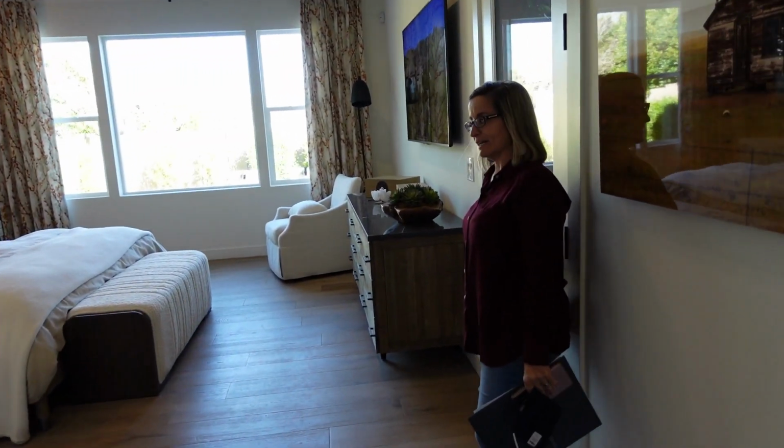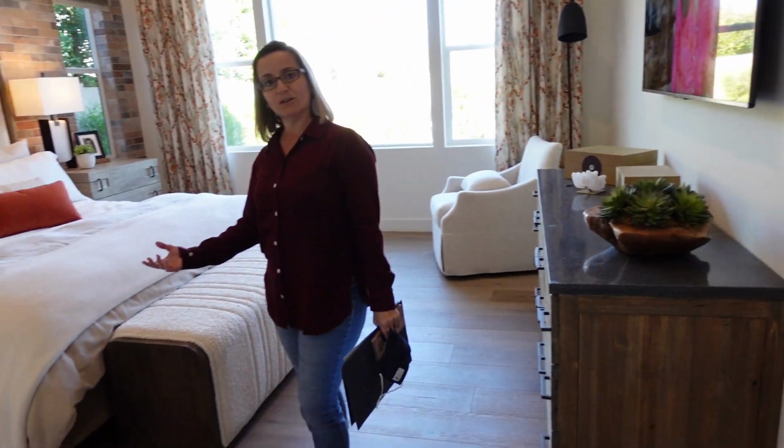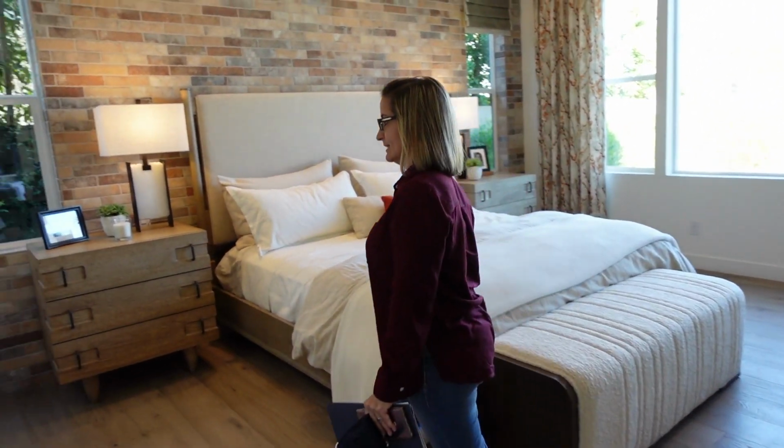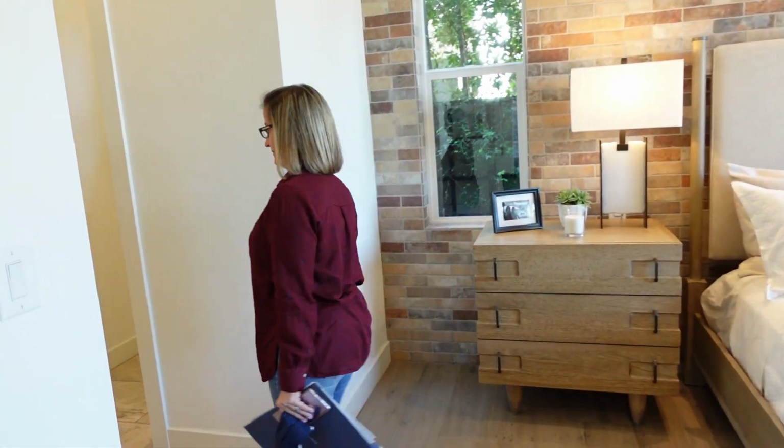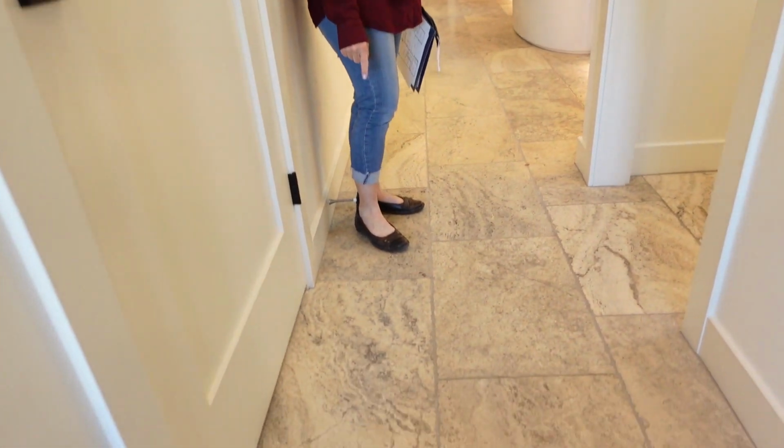Love the door out to the patio. Good size master, not overly huge, but a really good size. Love this natural stone floor. Whoops, kick that little guy.